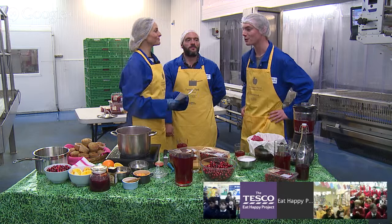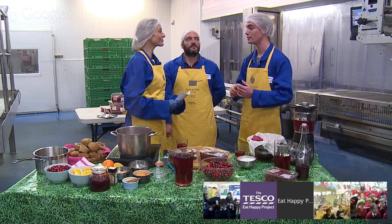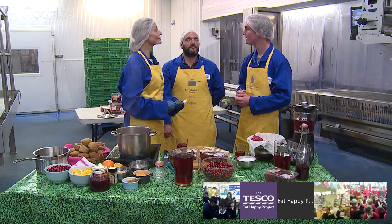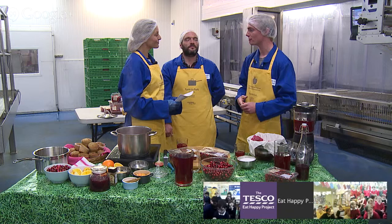Yep, so they're going to start as early as April, actually. And then in June they'll flower and then they'll continue to grow as a small berry and they'll start out a bit green or white and slowly turn red. And then in September and October and just a little bit of November, they'll be ready to harvest.